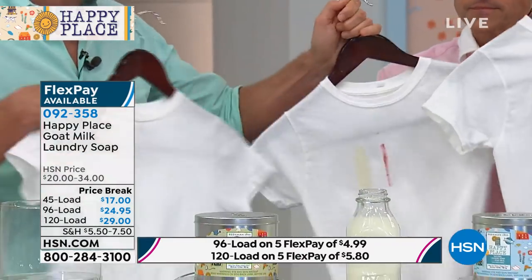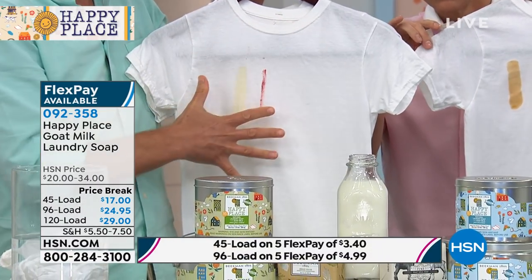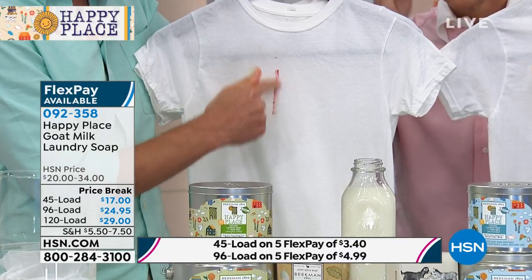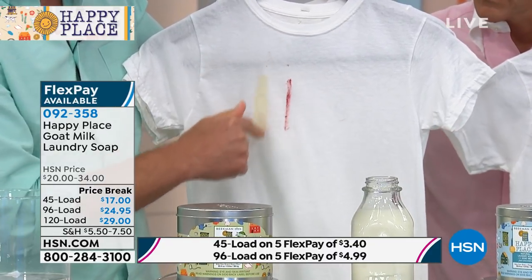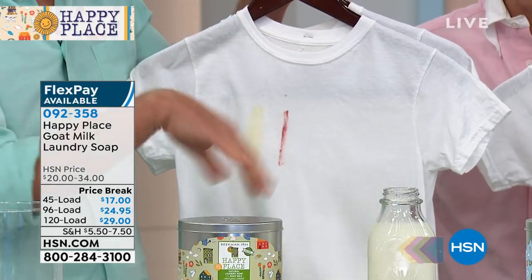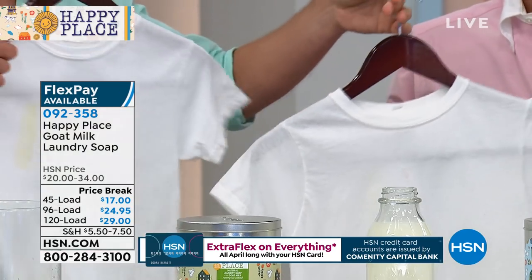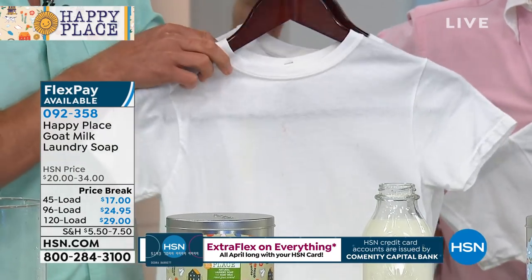So we washed in the leading chemical detergent. It did a pretty good job. Got everything out except for the lipstick, terrible job on that, and the mustard got a little stain left behind. Is that the leading detergent that's also bad for the environment? Yes, with all the chemicals. That goes into the water that we drink, into the environment. Now look at Happy Place.